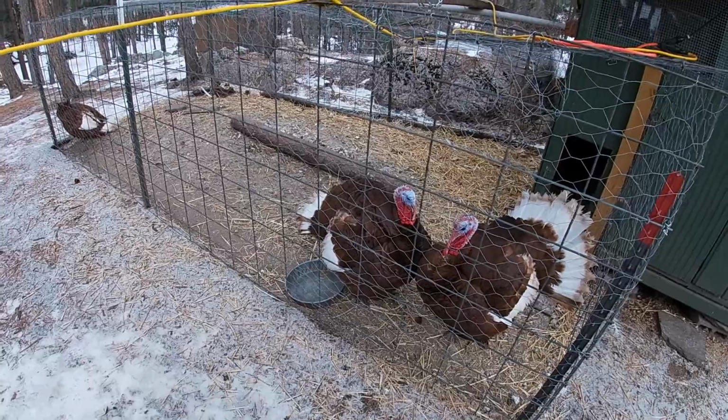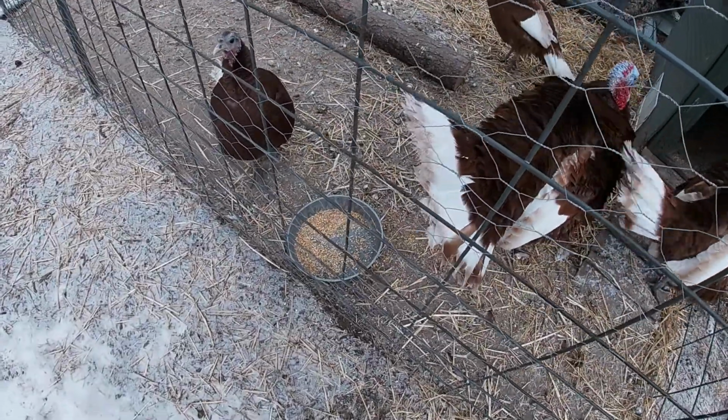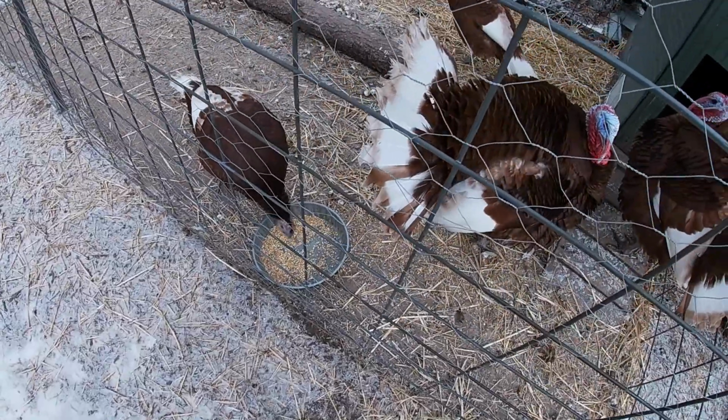And so I'm going to come out later on and try to do that again. So the turkeys have some scratch. They'll take a while to get through that, probably all day long. And then tonight I'll make sure they have some more to get through the night.